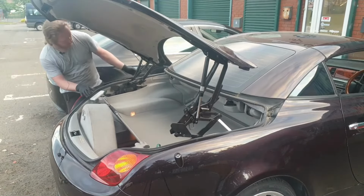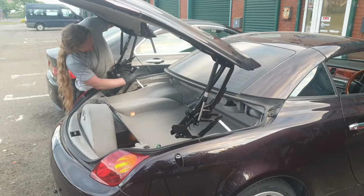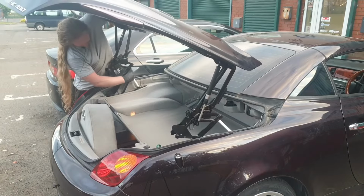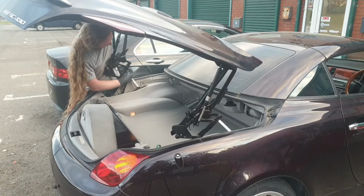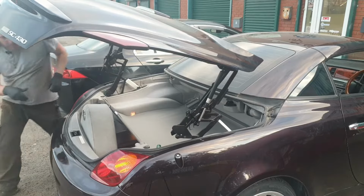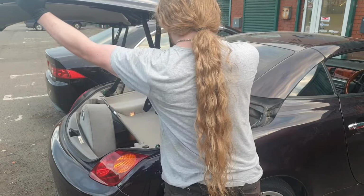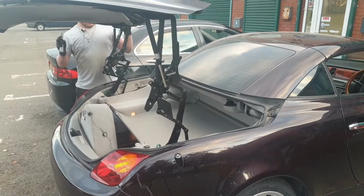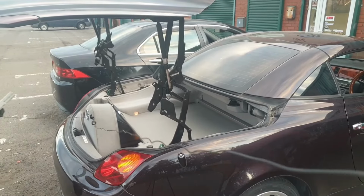I have done this once already. That's good. Could do with better boot struts as well. That's not on my list of things to do. Set it, that'll do. It's nearly there now. Obviously this is less than ideal doing it this way, but if you're stuck, you're stuck. Right, that's that up.